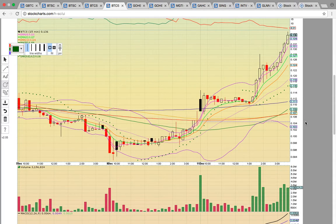Now look at the BTCS 15-minute chart. Notice how it was below. This is Friday. This is a 3-day chart, and on Friday, the reason why we were way ahead of everyone is because we are tracking these plays in real time. So come check out our chat if you want to get in on the early entry points and to learn how to do this on your own.